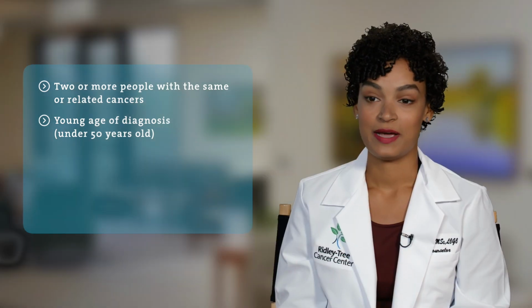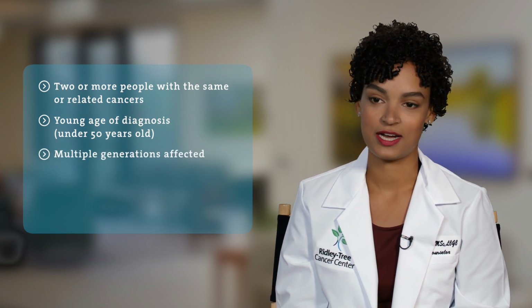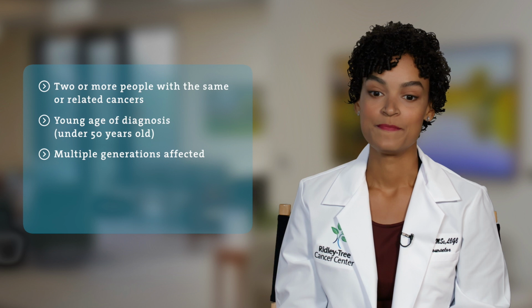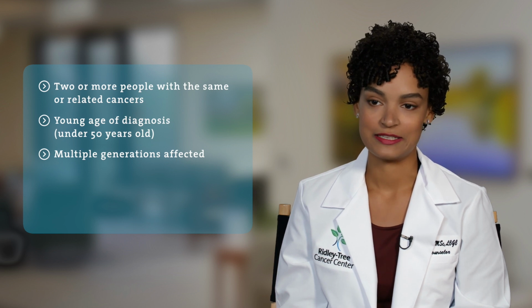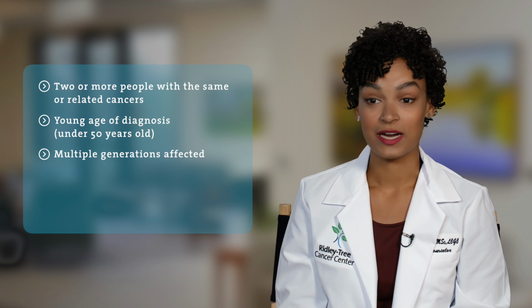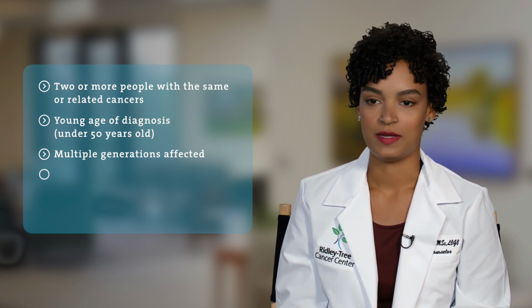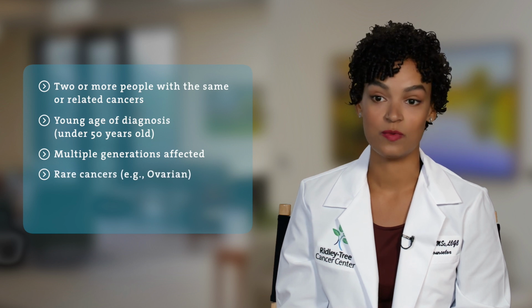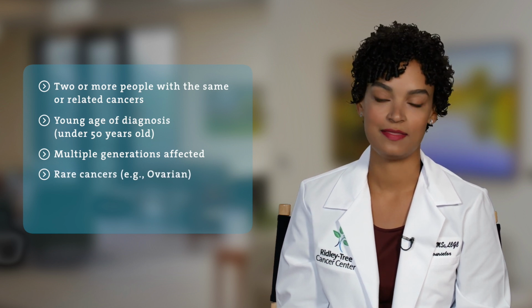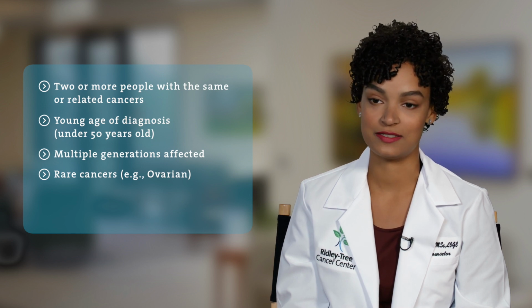We can also see a pattern of multiple generations affected. So a grandparent, a parent, a child, all with cancer, that can act as a clue for hereditary cancer. We can also look to see if there are any rare cancers. So something like prostate cancer in men, breast cancer in women, unfortunately are just very common. But when we see an ovarian cancer in a woman, that is more rare, and that makes us think about the possibility of hereditary cancer.